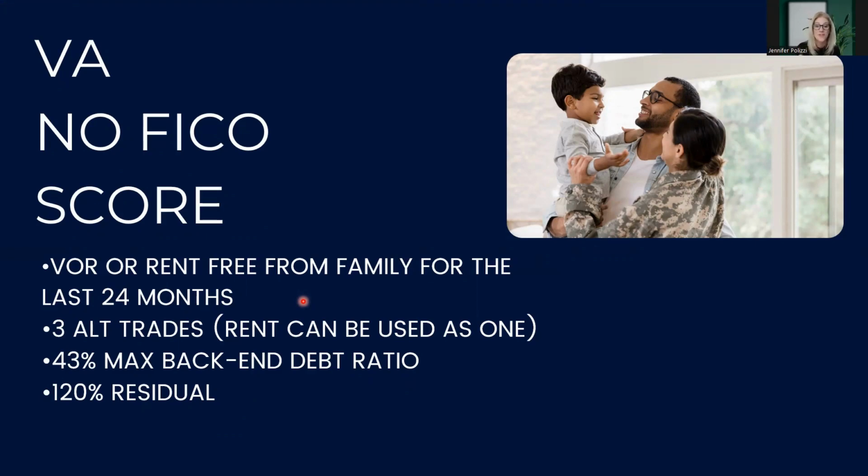And that can count as one of their alternative trades because you do need 3 of them. So if you do have a trade line VOR, that's one. You will need 3 alternative trades to do an NA borrower. So you can get things like car insurance if they pay it every month, internet, cell phone, anything you can get that shows that they pay something every month can be an alternative trade.